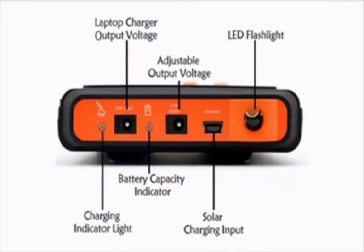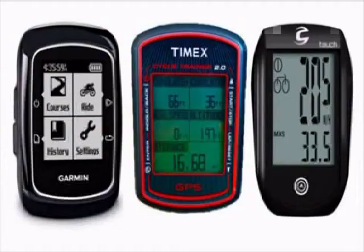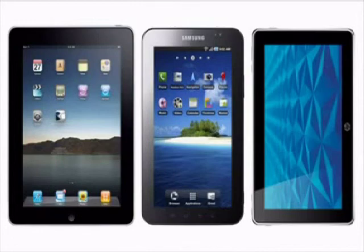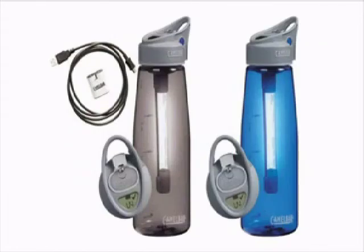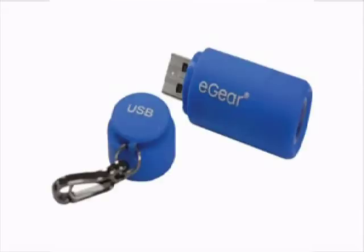USB adapters are included for almost any USB-powered device, including iPhones, Android devices, GPS units, bike computers, e-readers like the Kindle, tablets like the iPad, Kindle Fire, and Samsung Galaxy, speakers like iHome or the Jawbone Jambox, Bluetooth headsets, water purifiers like Camelback All Clear or the SteriPen Freedom, mountable cameras like the Drift or GoPro 2, USB LED flashlights like the eGear Jolt.